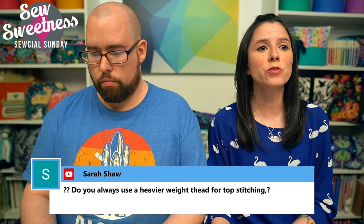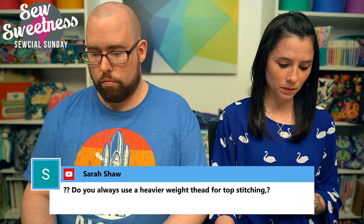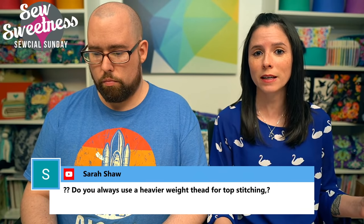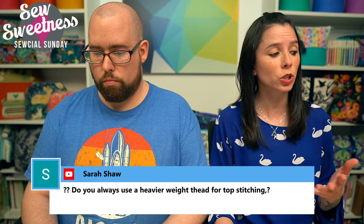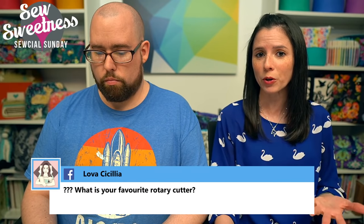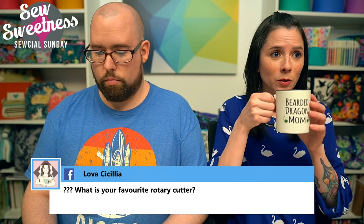Sarah wants to know, do you always use a heavier weight thread for top stitching? So that's a great question. I am using 40 weight Aurifil thread for stitching the bags together, and I also use the same weight thread for top stitching. You could use a heavier weight thread for the top stitching, but I feel like that 40 weight is enough as far as the kind of thickness that I like.